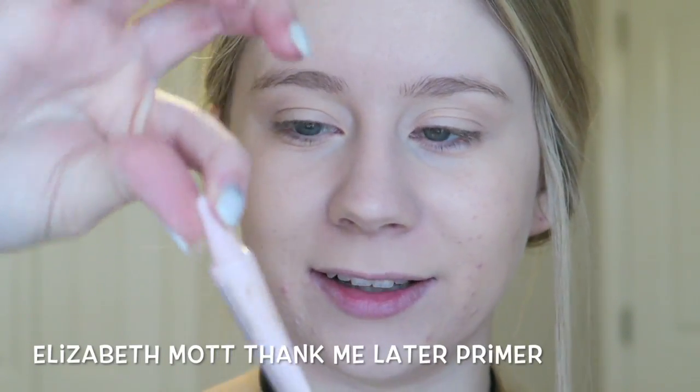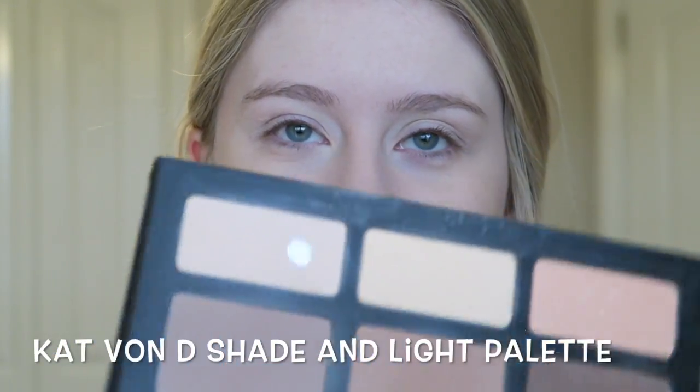Okay, and then after I do my foundation and my concealer, I like to move to my eyes and get that out all the way. So to prime my eyes, I'm going to use the Elizabeth Mott Think Later eyeshadow primer. I always get too much every time. And then to set the primer, I'm just going to go into my Shade and Light palette and take the lightest color and just set it.